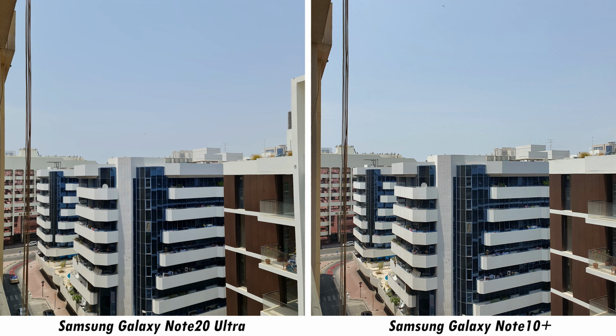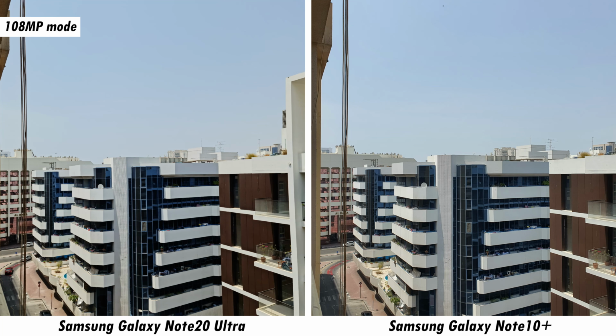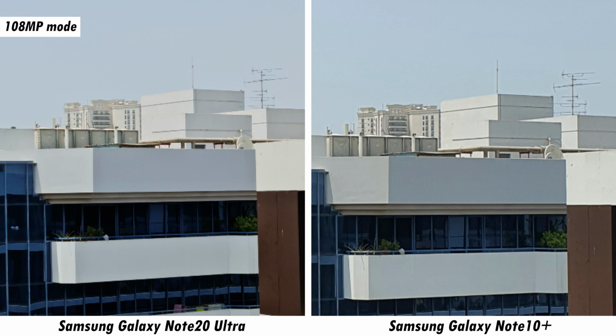Away from the greens, let's focus on some blues. Here the difference is the slightly more contrasty look from the Note20 Ultra in comparison to the Note10 Plus, but I wanted to take this photo primarily to compare the 108 megapixel mode on the Note20 Ultra, something that the Note10 Plus does not have. With it switched on, there is a slight difference, and cropping into the image, edges are a bit sharper and noise does see a reduction. However, the difference between both smartphones is not anything substantial.